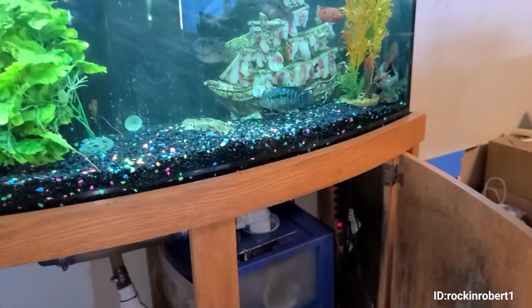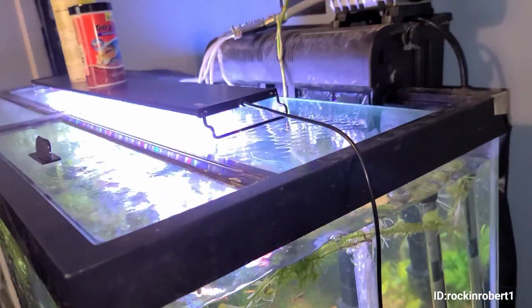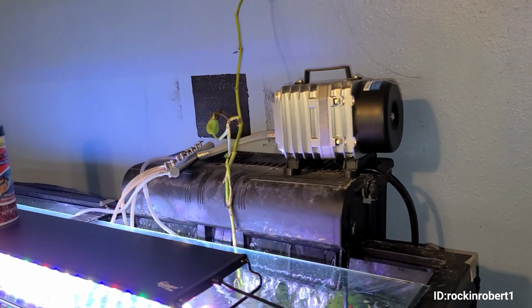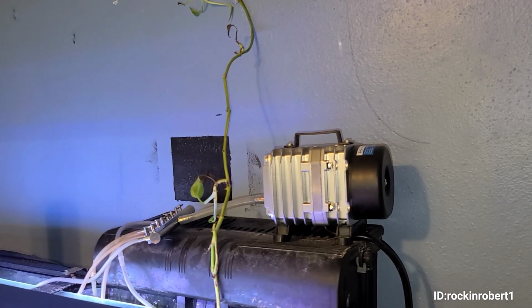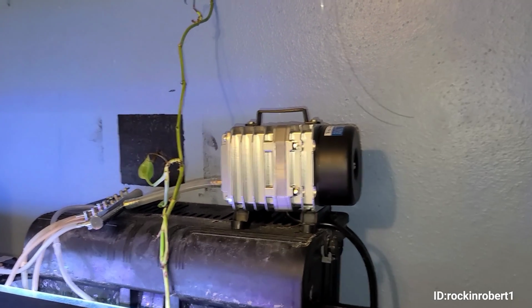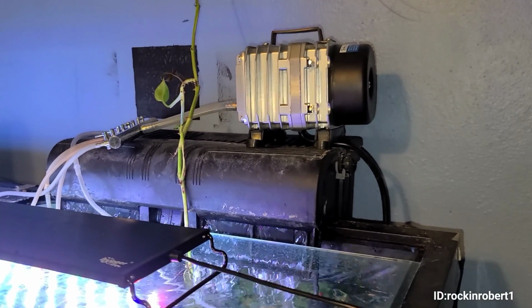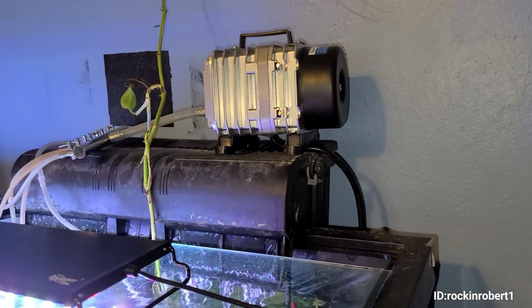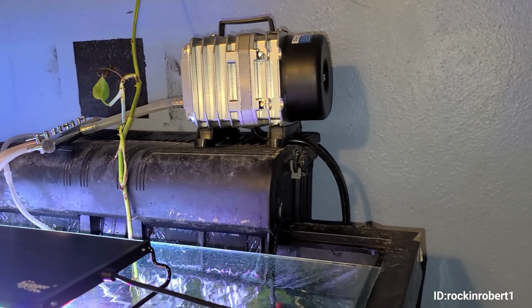Oh, and I got to show you this. Let me look at it. Hold on. I bought a bunch of these air filters. That one's going to my big 211 gallon tank. I got two of those because I got a 110 gallon that's going to too. And then I got two smaller ones. I may end up getting some more for other tanks. These things are phenomenal, the amount of air they push for as little power as they use.